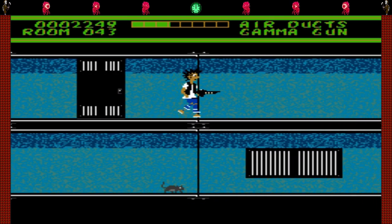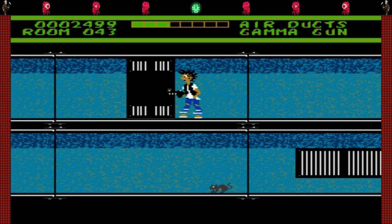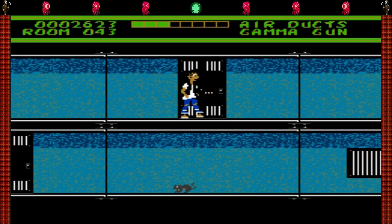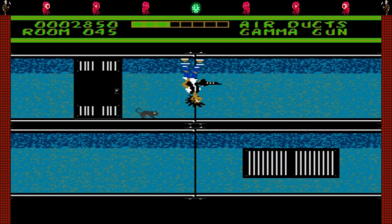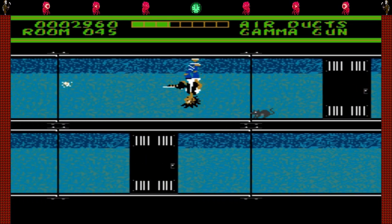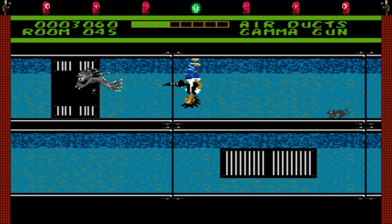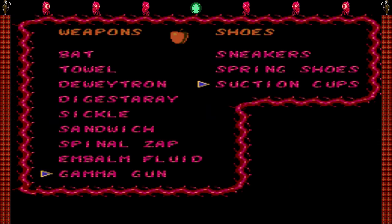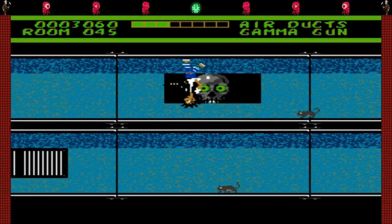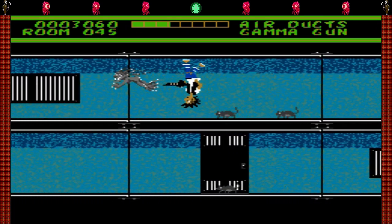Basically, the thing fires like a rail gun, which is impressive. So, now we want to go back through here. As you can see, it shoots like the Dewitron, but it does a very high amount of damage and has like no damage drop off to it, which is good.